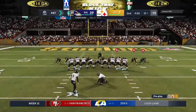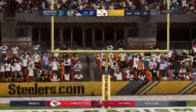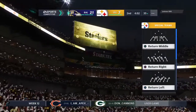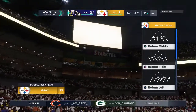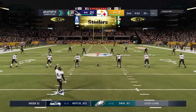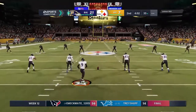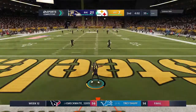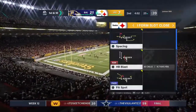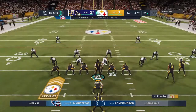Now Tucker to add the PAT. It's good, and it is now 21-7. Makes the score Ravens 21, Steelers 7. Justin Tucker to kick off for Baltimore. So here's the kickoff now as they'll get it again following that fumble return for a score. And this will be a touchback as that sails over the end line. 25-yard line. The Steeler offense here about ready for their next drive.